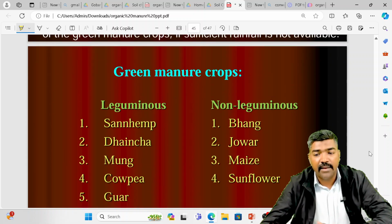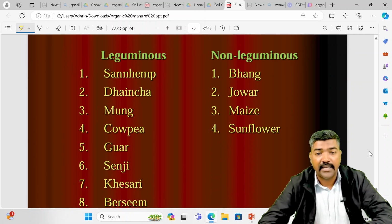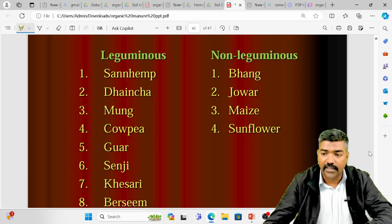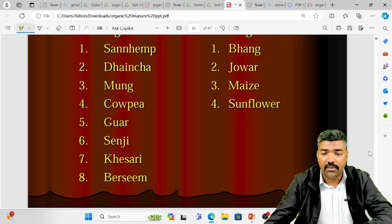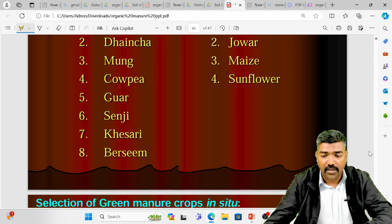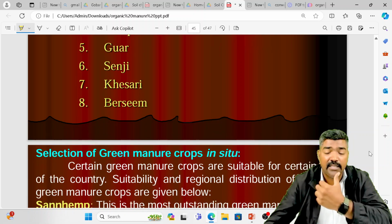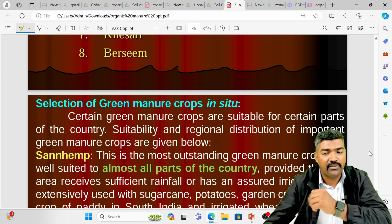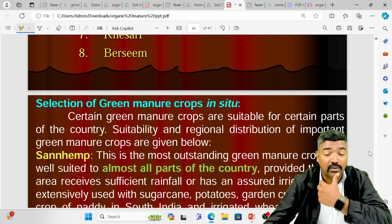Now you can see the green manure crops, leguminous and non-leguminous. Among the leguminous crops you can see Sunhemp, Dhaincha, moong, cowpea, guar, senji, kesari, and so on. Among the non-leguminous crops are bhang, jowar, maize, and sunflower. The selection of the green manure crop in a situation is very important, as green manure crops are suitable for certain parts of the country.